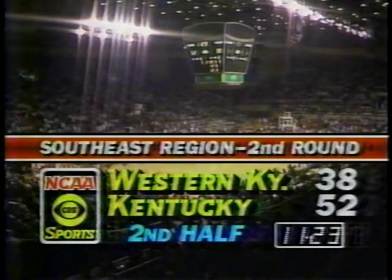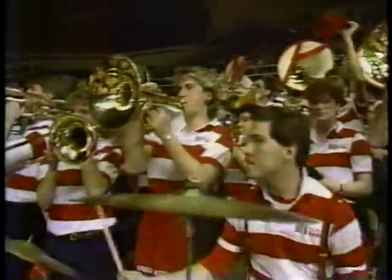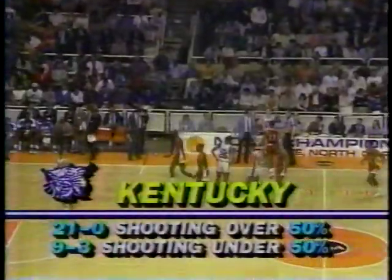State back to Mike Patrick. Thanks very much, Brent. 11 minutes and 23 seconds to go on this one from Charlotte, and Kentucky is leading Western Kentucky by 14 points. The Hilltoppers in the first half, James Brown, and the second half have worked their offense the way they wanted, and I'm sure Clem Haskins is happy with their execution, but if the ball doesn't go in a hole, it doesn't matter.